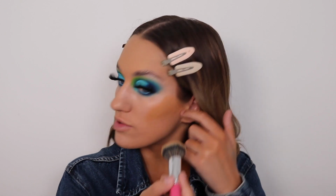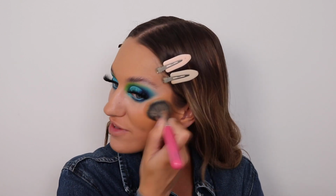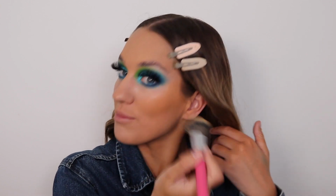I'm going to use a brush on this side and a sponge on that side and see which one I prefer. I was thinking I would have used something and I can't believe I forgot. I'm going to use a sponge for this one and see how this blends in. I feel like this will be more sheer though.